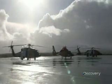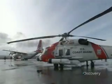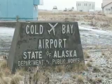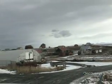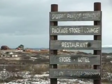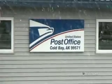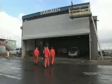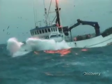Because of its proximity to the fishing grounds, a division of the Coast Guard resides in Cold Bay, Alaska during the king crab season. We're in Cold Bay, Alaska. Cold Bay is a town of about 40 people. There's one general store slash bar slash restaurant slash hotel. Got a post office, and that's about it. So when the Coast Guard comes out here, we increase the population by about 25%. We're out here supporting right now the red king crab season.